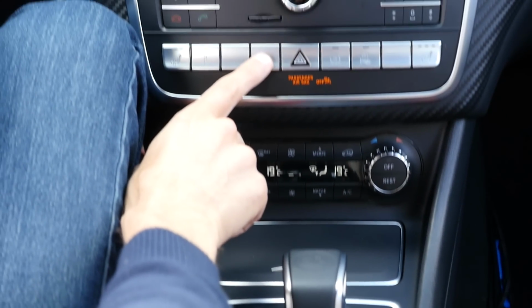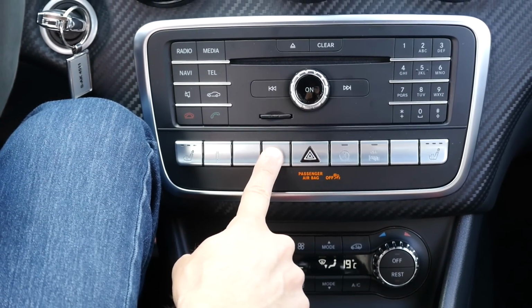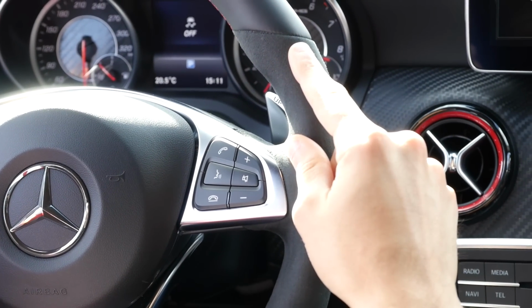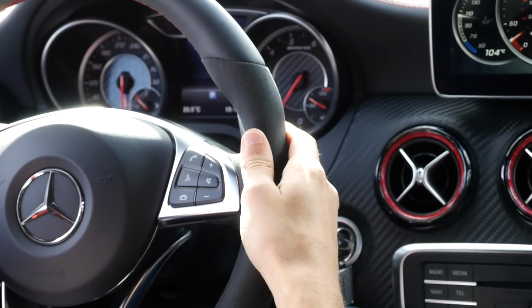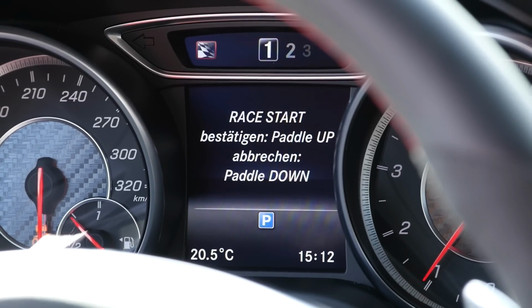Then pressing once is ESC sport, holding the button is ESC off. Then we're actually almost ready to go. Now it gets a little bit complicated, because with Porsche you could just hammer the brake with the left foot and then hammer the throttle with the right. So now we have to hold both shifting pedals at the same time.